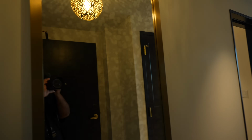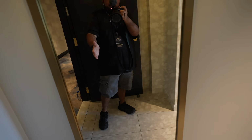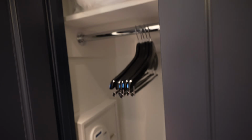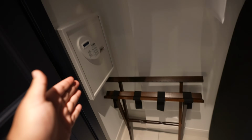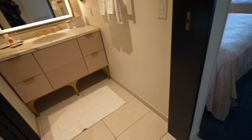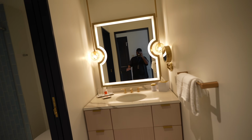As soon as we walk in, we have a full-length mirror over here so you can check yourself out. Moving on down, it looks like we have a closet space. We have some extra linens, an ironing board, some hangers, a safe. We also have a luggage rack over here and space for you to put your luggage. We'll come around over here and check out the bathroom area.